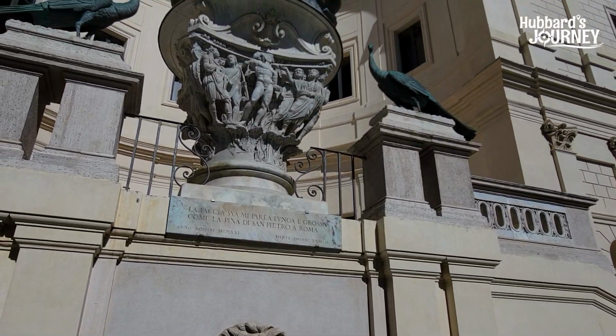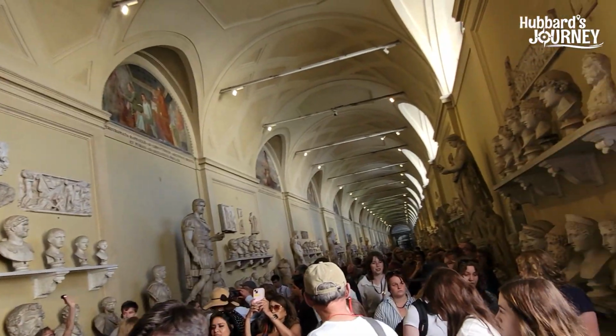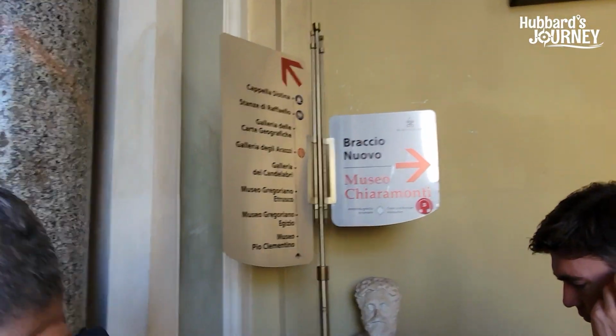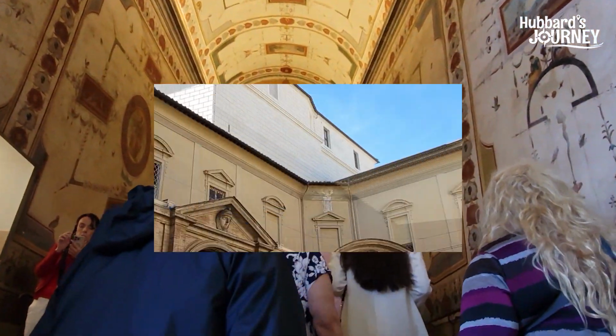The museums were very crowded with people, and trying to find our way through the museums on our own would have been frustrating. Our guide not only gave us some great information about what we were seeing, but she was also able to navigate us around the crowds as best as possible.